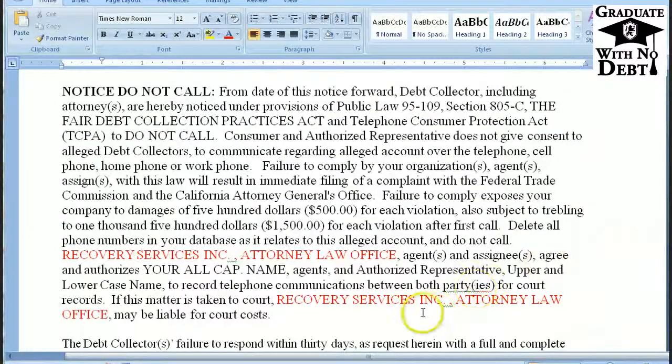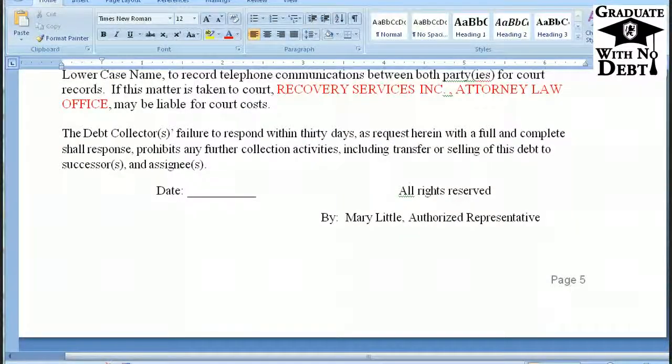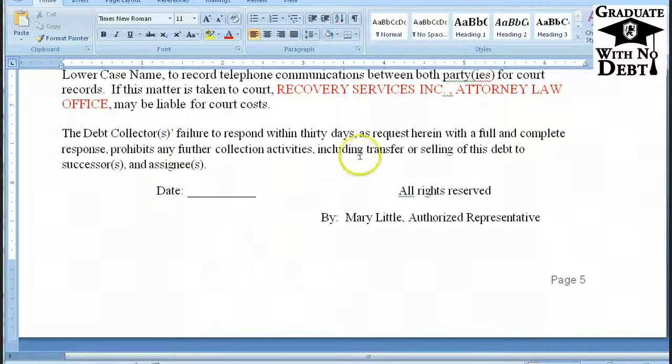And this is also an additional notice to do not call, which could be part of the TCPA, Telephone Consumer Protection Act, where you should put your phone number into the Telephone Consumer Protection Act registry to do not call you. And if they do, then they will be charged a fee for that. So that's just their notice. Okay, and they have 30 days to respond as requested herein with a full and complete response. Failure prohibits any further collection activities, including transfer or selling of this debt to successors and assigns.